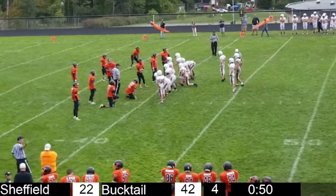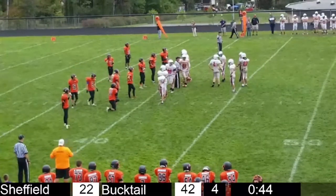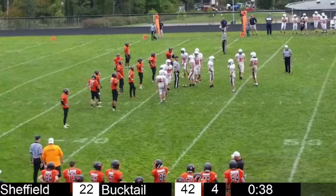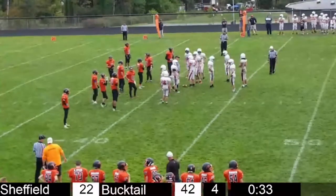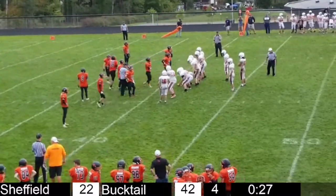And Pence is going to kneel on it. And they're going to have to do one more snap here, but that's going to do it. Bucktail's going to come away with its second win of the season. But it sure did get interesting or exciting in the fourth quarter as both teams trade some long touchdown plays.